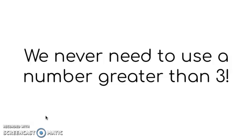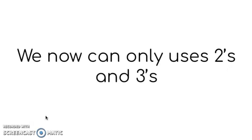Well, what can we conclude using that knowledge? We now know that we never have to use any of those numbers, and the only numbers that we need to use are 2s and 3s. Those are the only useful numbers. Let's continue going.